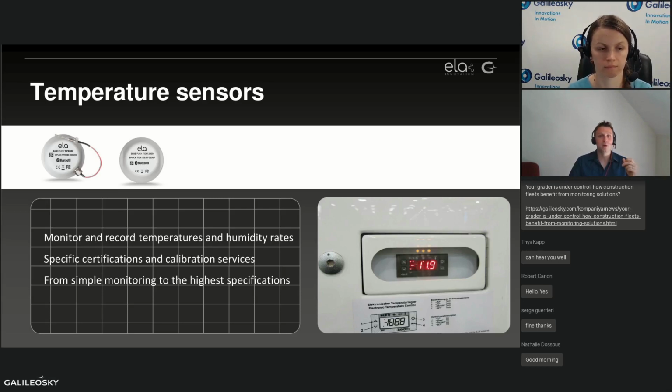We find them also to monitor the temperature of pharmaceutical products, which is a more demanding task, which gives me a chance to say that you can find within the Ela Innovation range temperature sensors which are certified according to the European standard, defining the criteria that a sensor has to fulfill to be considered as a truly reliable component of the cold chain management. And one of these temperature sensors can sense temperatures going very low and very high, from minus 80 Celsius degrees to plus 200 Celsius degrees.